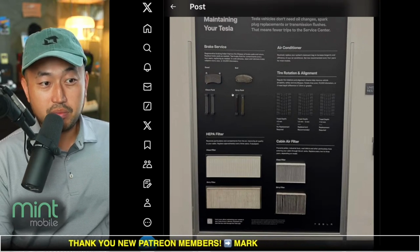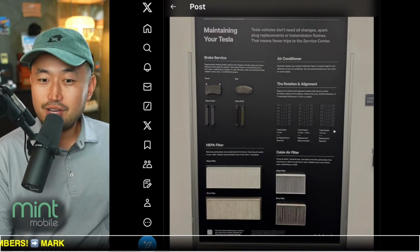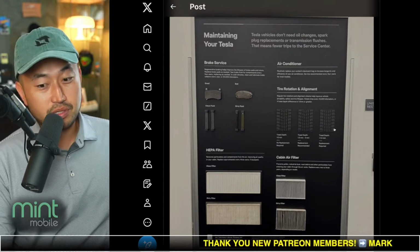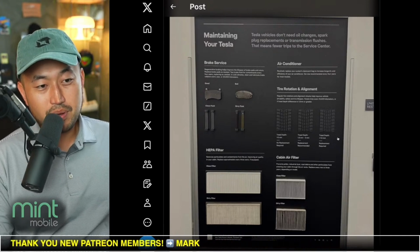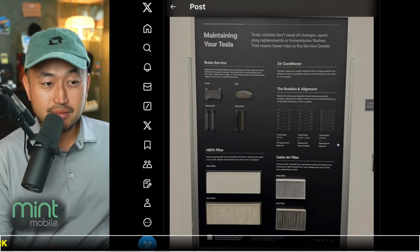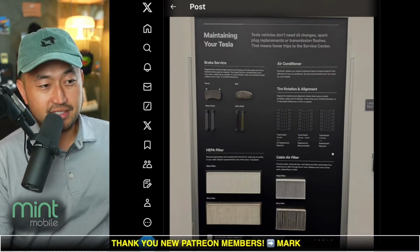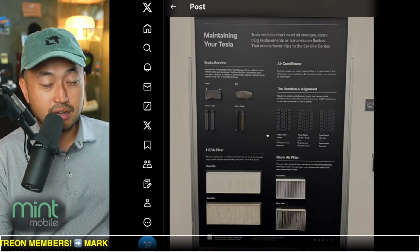Of course, brakes is probably going to be your highest cost, and tires could be your highest cost as well, depending on how you actually drive. If you're flooring it or accelerating everywhere, like getting a Model 3 Performance, Model Y Performance, or even some of the Plaids, then yes, people have gone through a set of tires within 10,000 to 20,000 miles. Or you could be on the flip side. There's plenty of people that have gone 30 to 50,000 miles on a set of tires. But brakes is really going to be your saving grace in big maintenance costs.